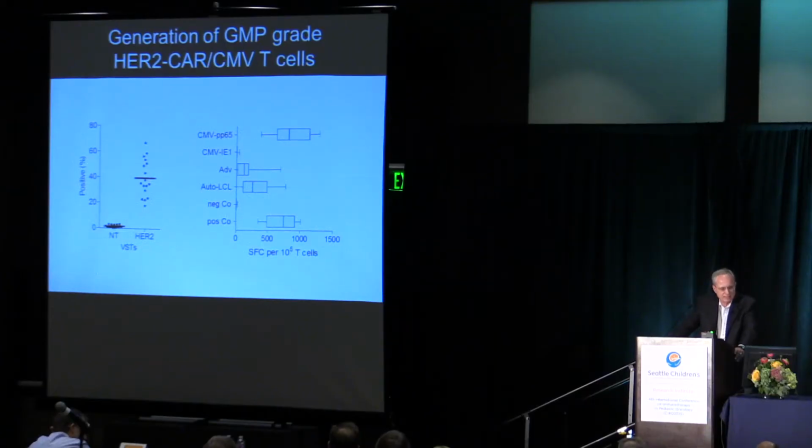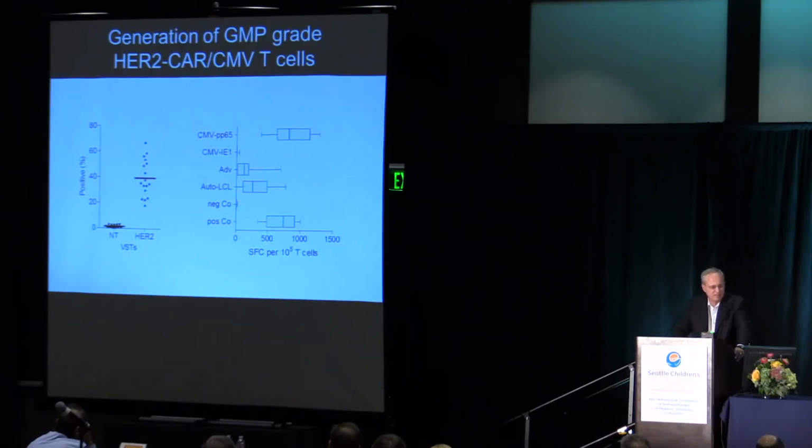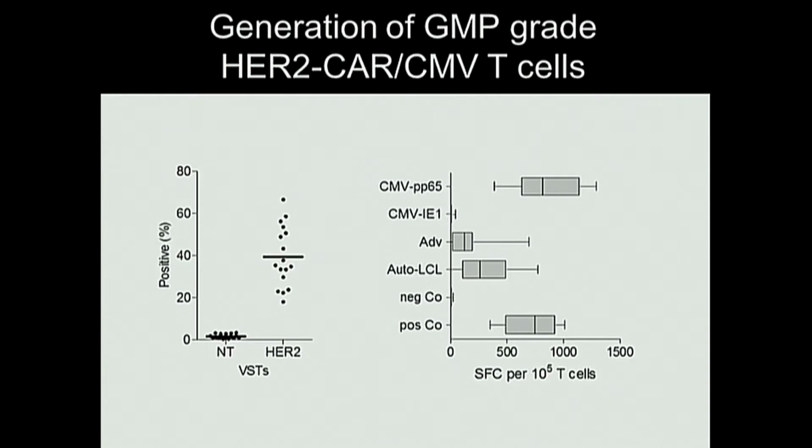This just summarizes the generated cell lines. Transduction efficiency was a little bit lower than using CD3, CD28 activated blasts. And this showed the ELISpot data. On your right, the lines were all positive for PP65. Not surprisingly, they had no activity against CMV IE1, and the specificity for adenovirus and LCL was variable, but in the end is very comparable to the lines our center had generated from healthy donors for some of our other clinical trials in the post-transplant setting.